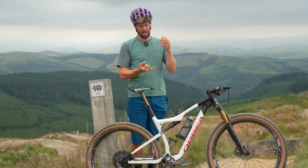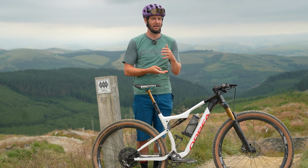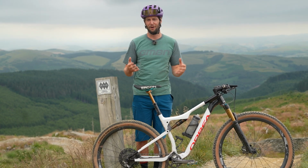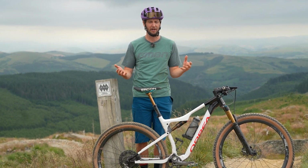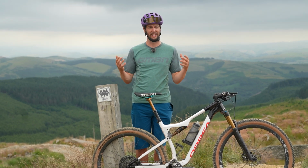So there are things like drops that you have to do, jumps you've got to do, it's really steep sections, the ground can be loose and rough, and it's often a combination of all of these things combined on one track. And that track that we're going to be tackling, well, it's this.